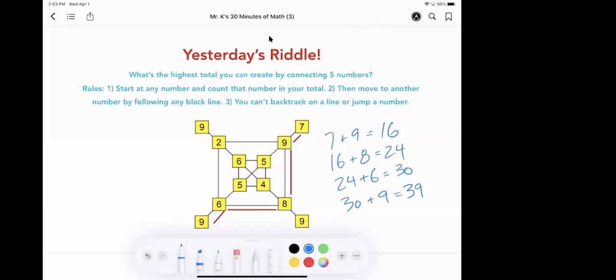I think we have, let me check the chat. Oh, it's just Aaron saying hi and Oliver saying hi.